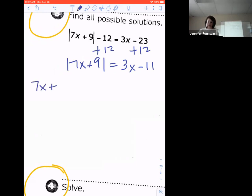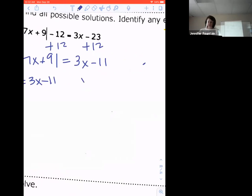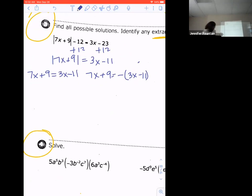Okay. So we talked about how for the first one, the positive, I just basically eliminate the absolute value signs. So I have 7x plus 9 equals 3x minus 11. And then for our negative problem, we would have 7x plus 9 equals, let me do this first, let me put my negative and then parentheses around 3x minus 11, okay? So basically, I've got my positive option here by just eliminating these absolute value symbols. And then here, I put the negative in front of exactly what's over here to take the negative of it. But now I have to distribute that negative when I work this problem. But the first thing we'll do is work this one.